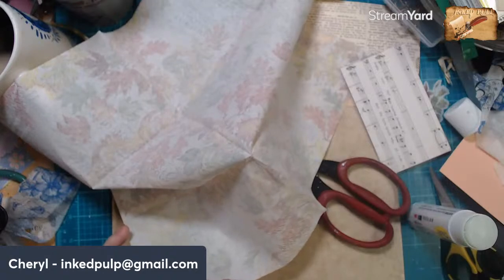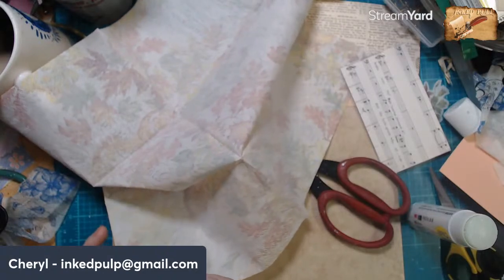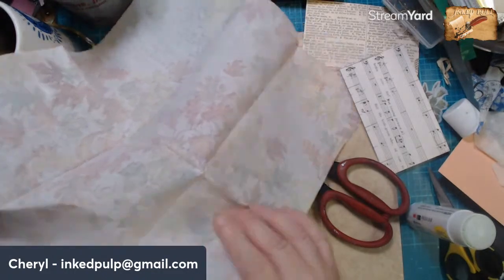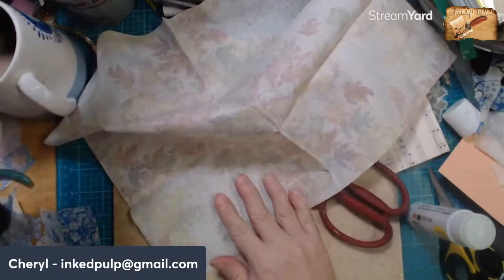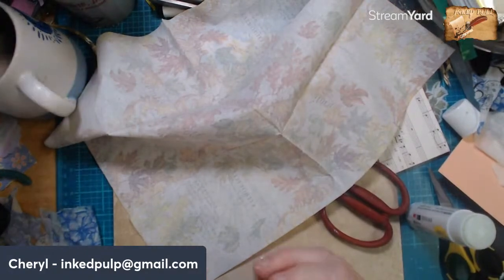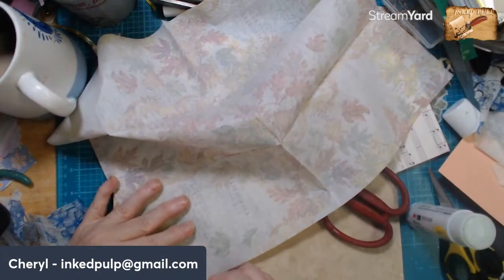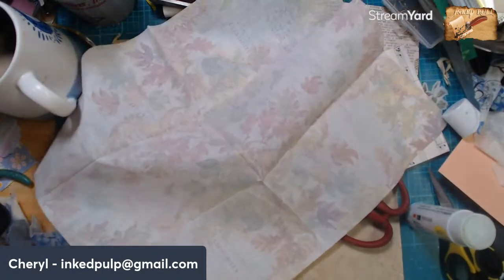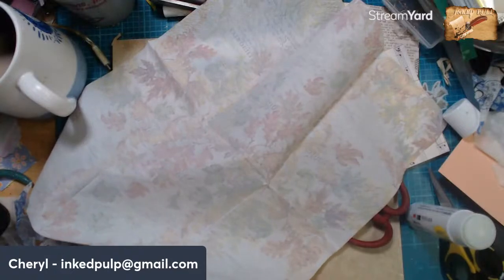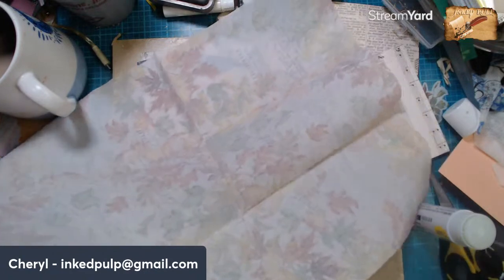Does anybody have any other ideas? I suppose I could laminate them. I know there's another layer here. I don't have scotch tape, but I do have packing tape. And there it is. I knew there was another one on here.